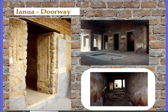So the doorways look open now, but there certainly would have been wooden doors in place that have unfortunately rotted away. You can also see that the janua are very nicely decorated. You can see the painting here and here. And also in this janua, you can see we're looking right into the atrium. There's quite a bit of painting on the walls here as well.